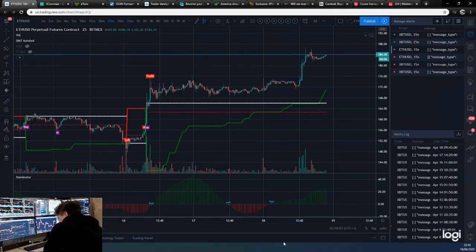So 25-minute Dominator and Ethereum also getting a great trade. And then like you see with these trades, you get the sell signal. If you take the sell signal, the market doesn't really move anywhere, and then you get out of the trade for a small loss, flip long, and then the market moves up. So that's what trading is about. It is about taking your small losses, but then getting your big gains. So there you go, that's worked perfect.